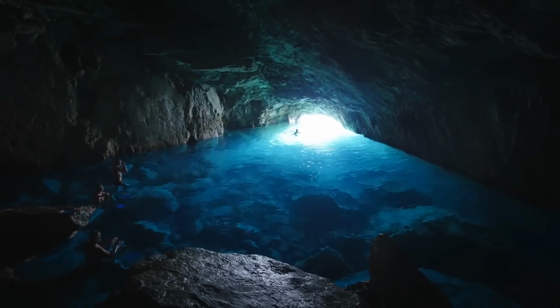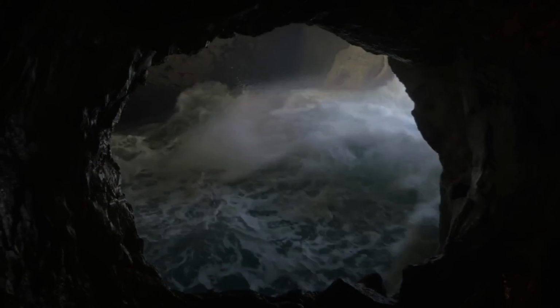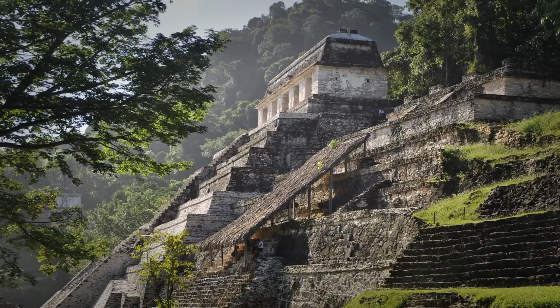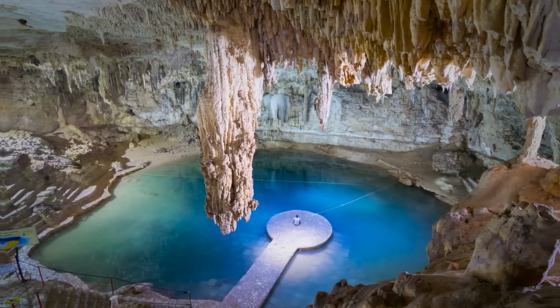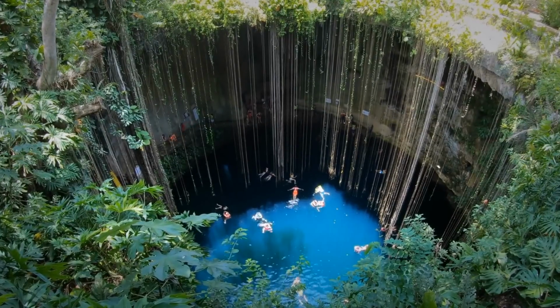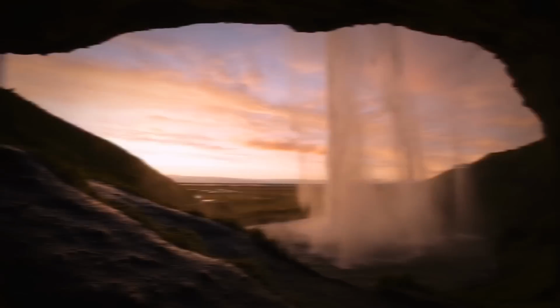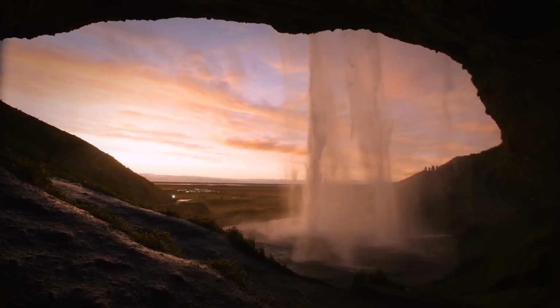Cenotes are underground caves. They form after the limestone above collapses, revealing the groundwater under them. The term cenote is associated with the Yucatan Peninsula in Mexico. Ancient Maya used them as water sources. In the Mayan language, the word cenote meant sacred well. Researchers estimate there are some 10,000 cenotes spread across the Yucatan Peninsula. You can also find them in other places, such as Cuba and Australia.